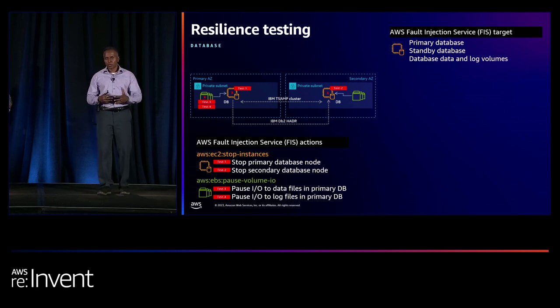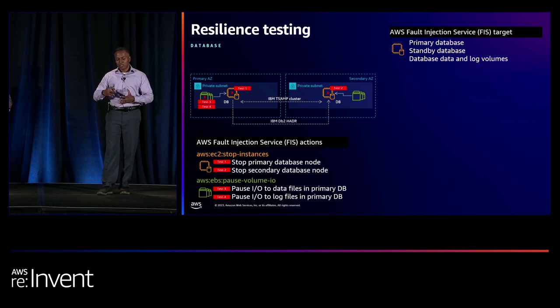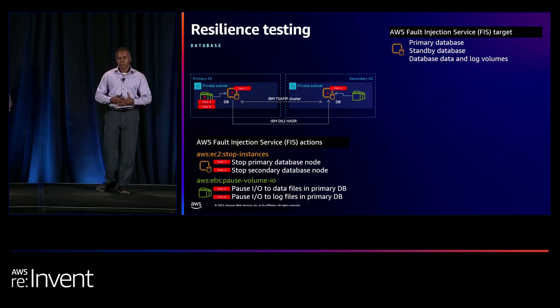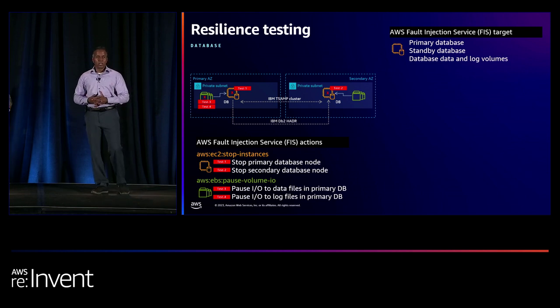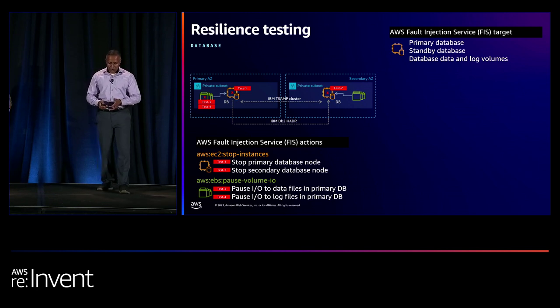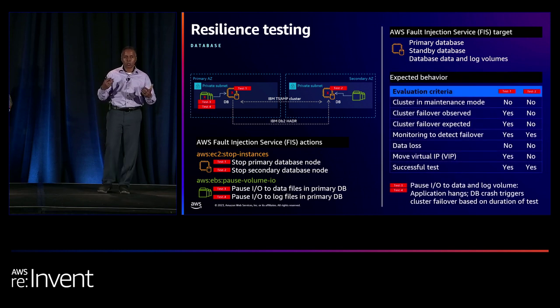So the test was conducted to stop the primary node. The second test was conducted to stop the secondary node. And after that, the third and the fourth test involved testing the data volumes on the primary node. And the fourth test was with pausing the traffic to the log volumes at the primary node. So as you see, I'm going to compare the test 1 and 2.